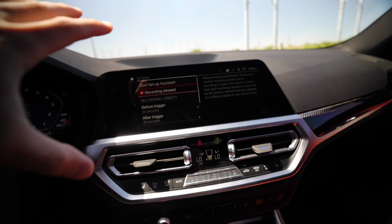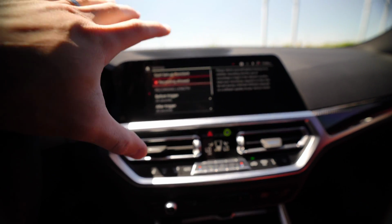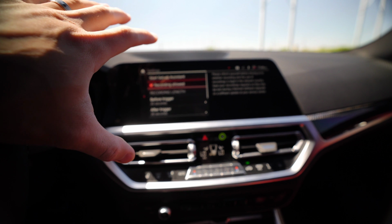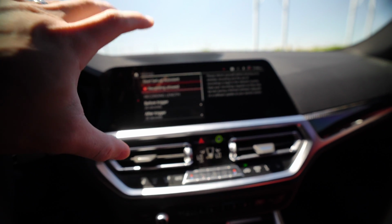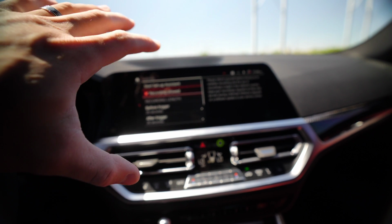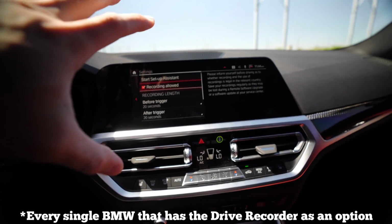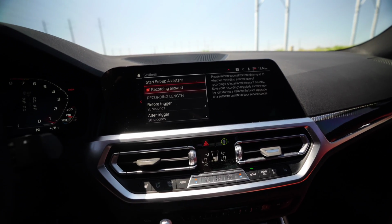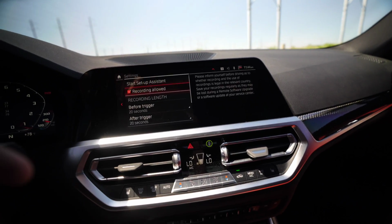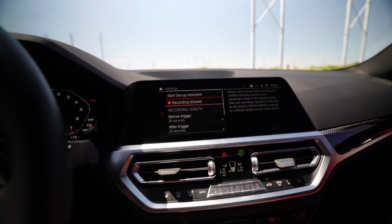But the key takeaway from this is that if you don't opt into your settings, this is not gonna automatically start recording. So that buddy of mine that got into an accident, unfortunately totaled the car, and this is basically in every single BMW. You have to go into your settings to opt in for it to work, because without you saying yes, you want it to record, it is not going to record because of privacy laws and agreements.